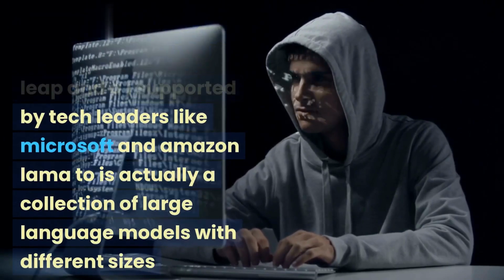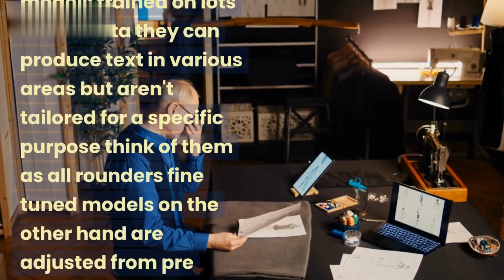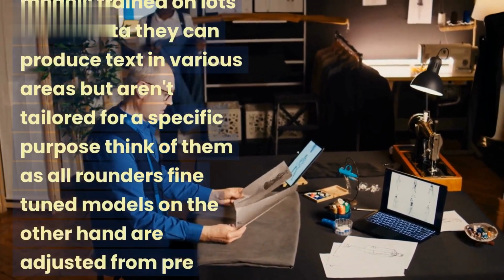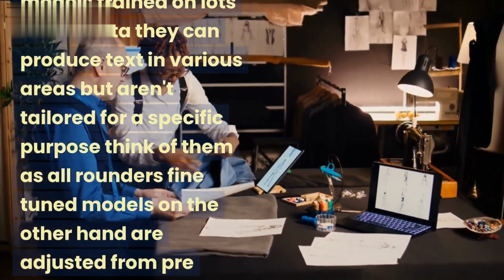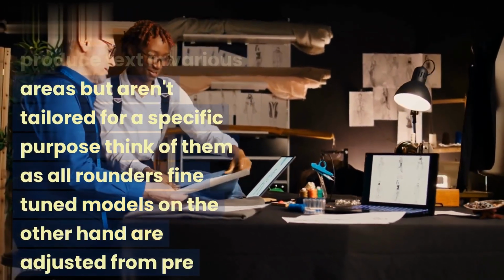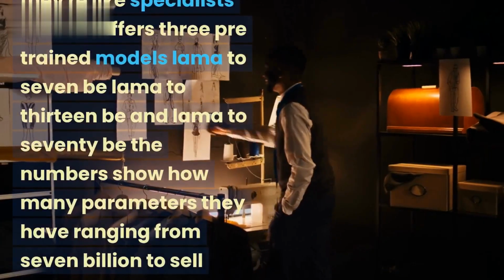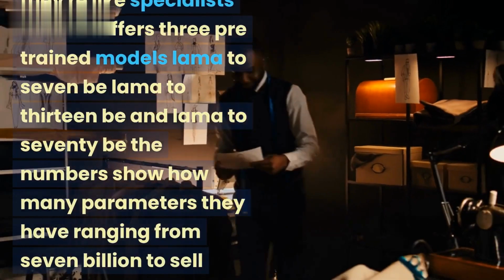Llama 2 is actually a collection of large language models with different sizes and capabilities. There are two main types of models: pre-trained models and fine-tuned models. Pre-trained models are basic models trained on lots of text data. They can produce text in various areas but aren't tailored for a specific purpose. Think of them as all-rounders. Fine-tuned models, on the other hand, are adjusted from trained models for a particular task, making them more accurate and fitting for that task. They're like specialists.